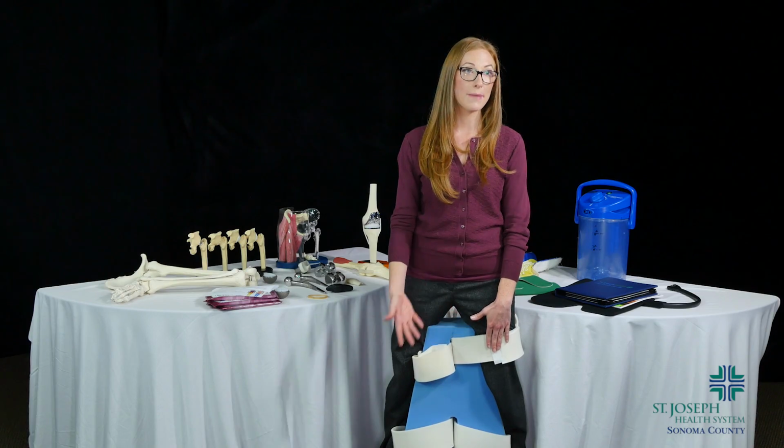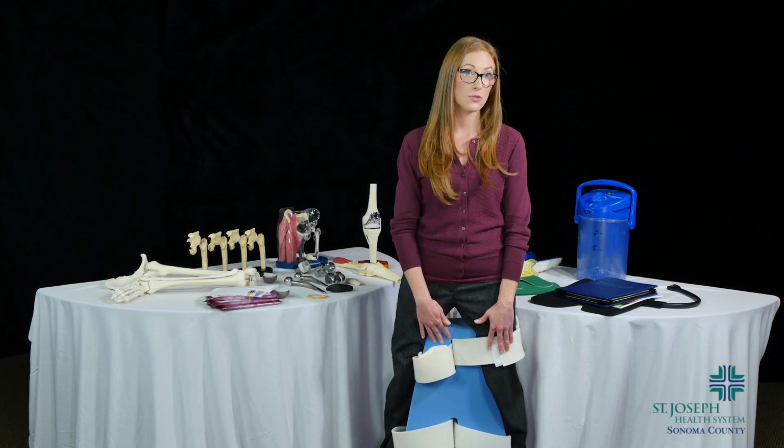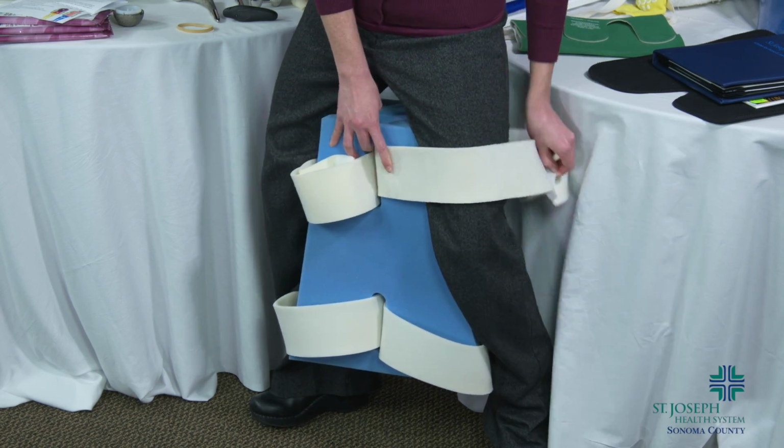When you get up to go to the bathroom and walk around, of course it will be taken off. We ask that you take this home after surgery and use it for a period of 6 to 8 weeks anytime that you're in bed after surgery.